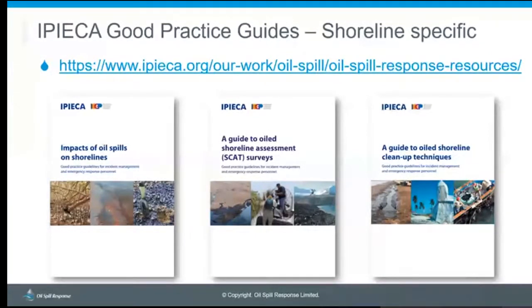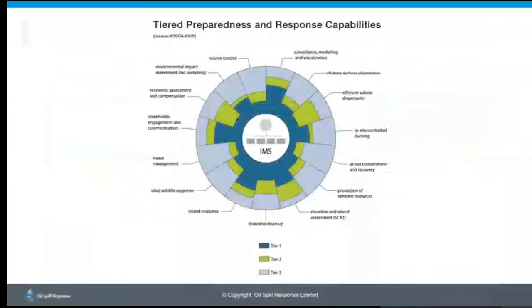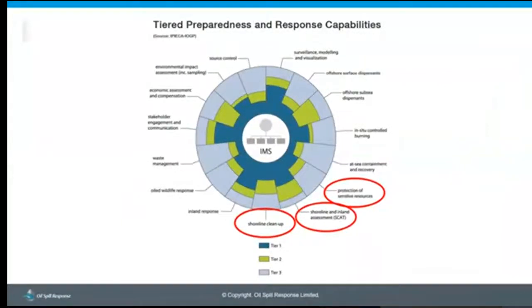What we're trying to achieve is to grow that gray area, which represents tier three. So we want to build on that tier three capability which we offer our members. One of the solutions to increase that tier three capability under the segment of SCAT is to introduce a service that's provided by Paul Bunker. So without further ado, I'm going to pass over to Paul to explain it a little bit further.